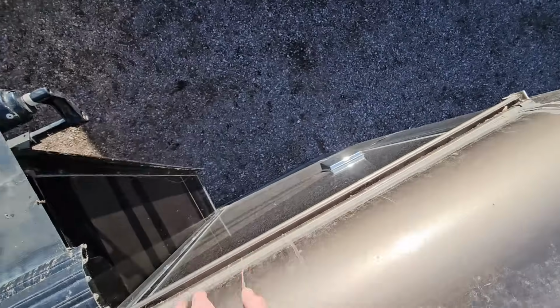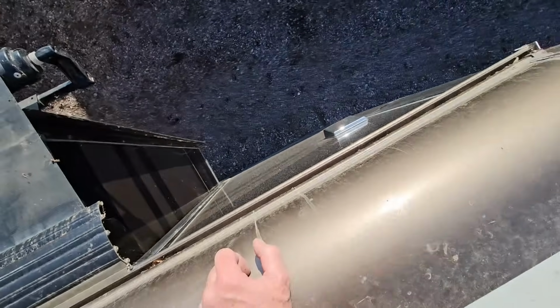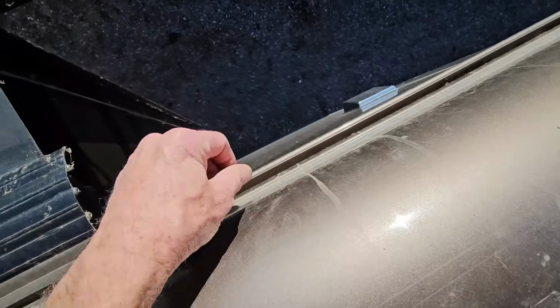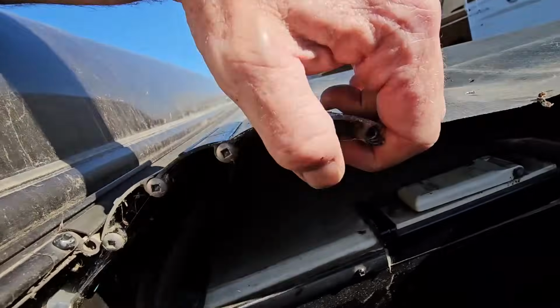I do like to look down the sidewalls, like I've said, make sure they're not wavy or bubbly. A lot of times dryer vents will be the number one leak for water to come in and start damaging sidewalls. This is just a clear silicone sealant to be used as a cap seal on the molding and the gutter there. Take a look at the roof.